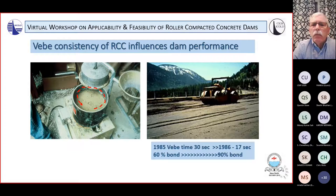The VB consistency of RCC greatly influences dam performance. At Upper Stillwater Dam in 1985, the VB time averaged about 30 seconds, and cores drilled showed about 60% bonded lift lines. The VB time was changed to an average of about 17 seconds, and the percent bonded lift lines increased to about 90%. Thus, a more workable RCC mixture has better dam performance.